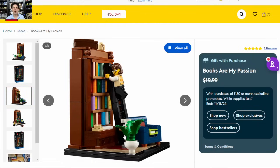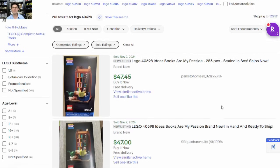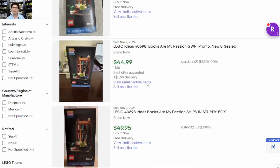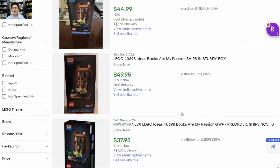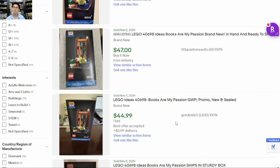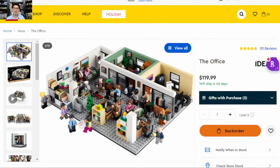So with this GWP already out for a week, we can see how it is already doing on eBay. And if you watch my previous video, you'll recall that I estimated $20 after shipping and fees. And I was a little bit off because here we are on eBay and this one is $48 shipped, $47 shipped. This is over $50 with shipping. And so after doing the math, we're closer to $35 or $40 after shipping and fees. That's actually pretty good for this set. Once I saw these numbers, I said it was definitely time to pick a few up and to pick up the Office set in case it does go completely out of stock here really soon.